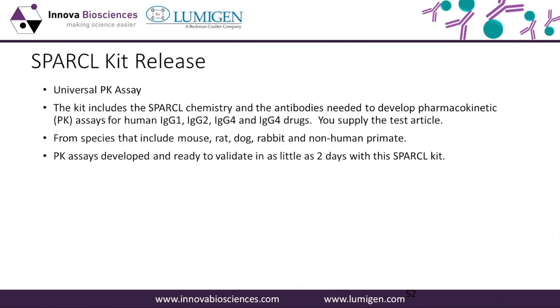Again, if you are in pharmacokinetics or drug safety, we are about to release a universal PK assay that works well for any human IgG drug and any preclinical species.